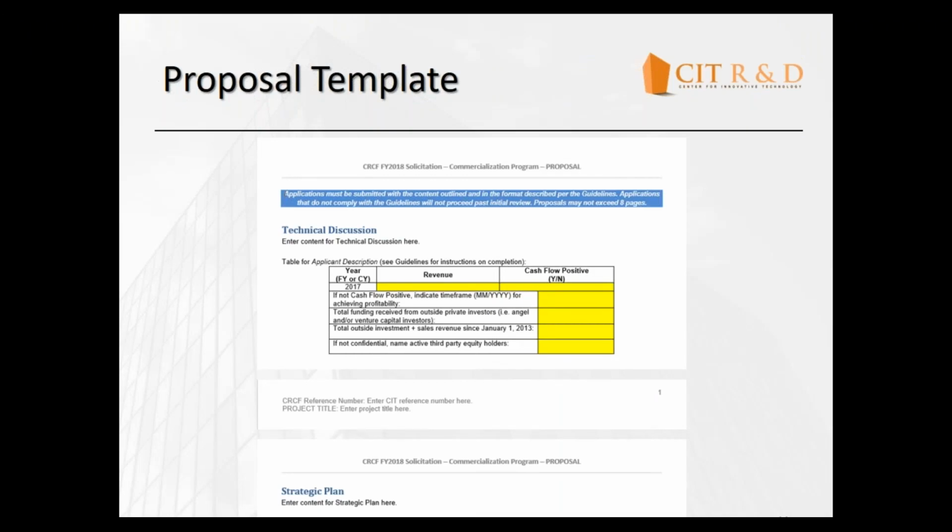Overall page limits for the proposal are program specific. This information can be found in the guidelines for your program. With the exception of the executive summary, the breakdown or use of space is up to each applicant. Just make sure that you include all of the required content. Additionally, a page break has been included between the technical discussion and strategic plan. And for the SBIR and STTR templates, there's also a page break between the strategic plan and the commercialization plan. Any white space left between sections will not count against your page count. So feel free to start the next section on a separate page of the template.